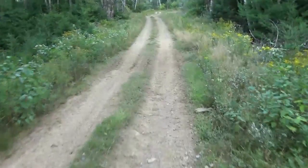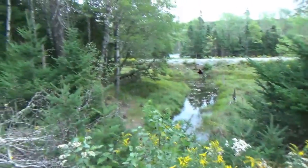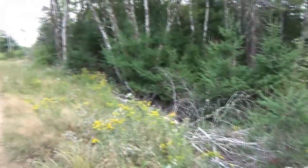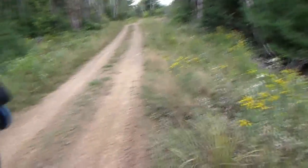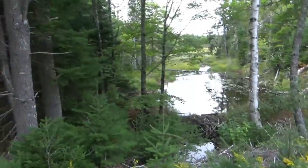No telegraph poles or anything like that on this. There's a small concrete culvert right here that we're on top of. I thought we were able to see it better. No, you won't see it when you're on it. Oh. There's all this garbage.